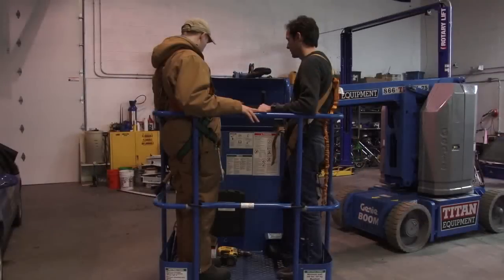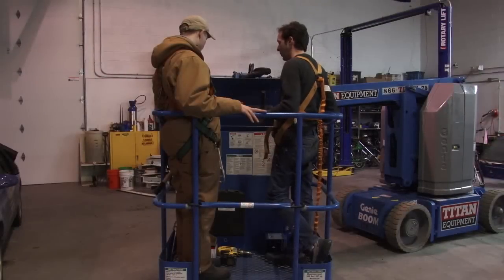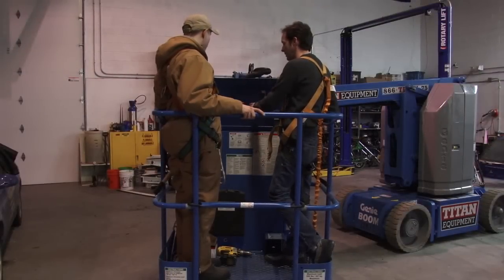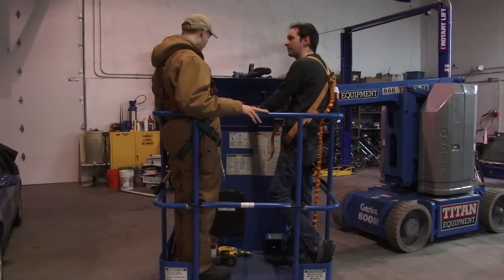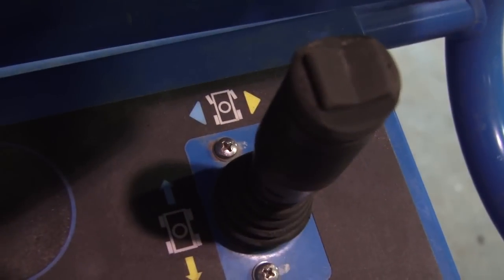Now, other controls up here: we've got the horn. There's no horn at the ground, but you're not going to be driving from the ground, because there's no joystick controller there. And speaking of that, we've got the joystick control.